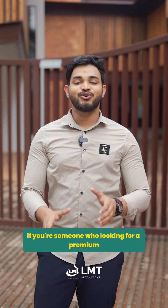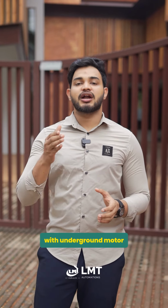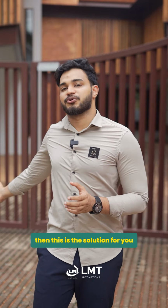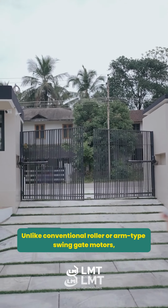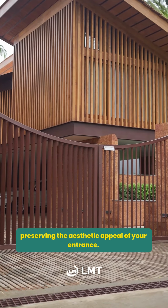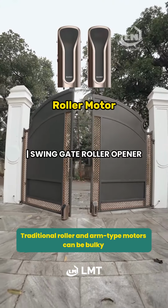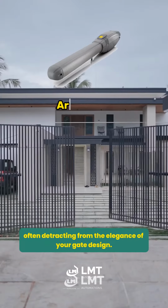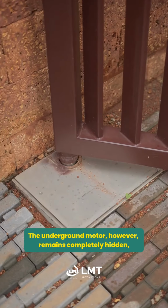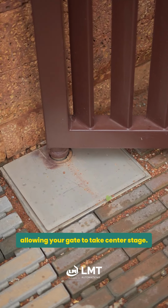If you are someone who is looking for a premium automatic exit solution with 180-degree opening with underground motor, then this is the solution for you. Unlike conventional roller arm type swing gate motors, our underground motor is discreetly installed beneath the gate, preserving the aesthetic appeal of your entrance. Traditional roller and arm type motors can be bulky and visually intrusive, often distracting from the elegance of your gate design.